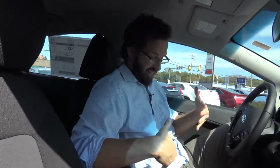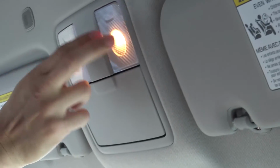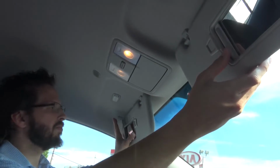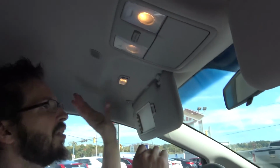And I'm sitting in this one here. It's nice and comfortable, holding you like captain's chairs do. You have a place to store your sunglasses, and then on and off with the lights. So, mirrors. Oh, and then there are lights above the mirrors too.